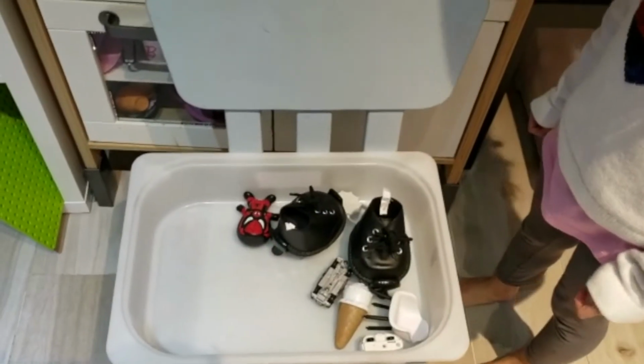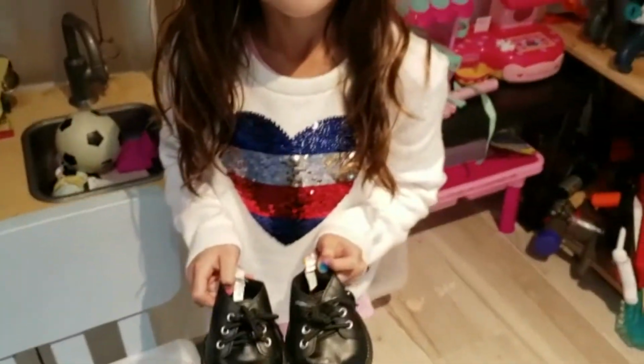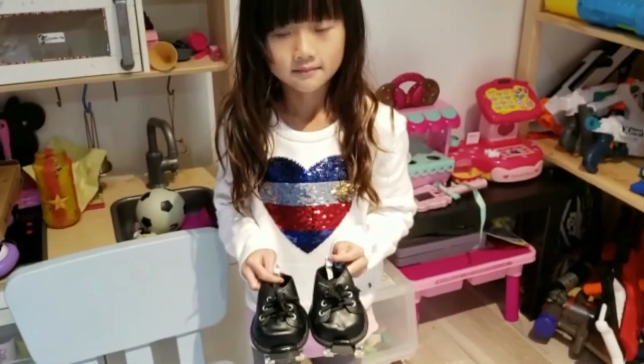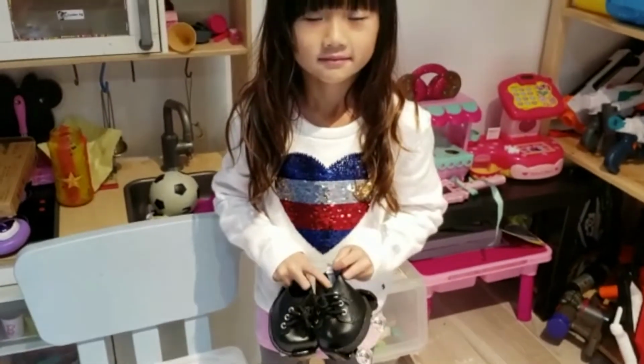Can you choose your favorite toy from the tray, please? What colors are these roller skates? Black. Black, that's right. Can you show me how you walk over the sun?